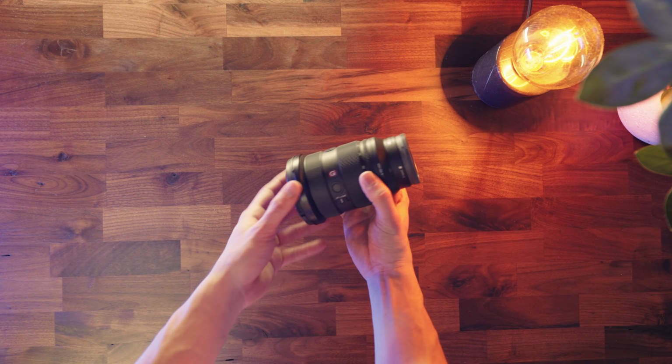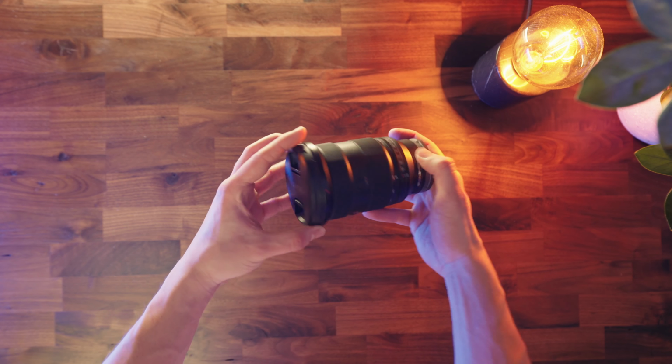This lens is a beast, and if I would have to travel and only be able to take one lens with me, it would be this one, because it's simply super versatile.